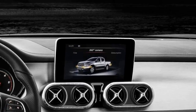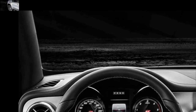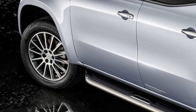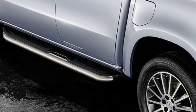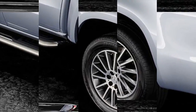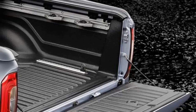Peak torque is available between 1400 and 3200 revolutions per minute. Mated as standard to the engine is a 7G-tronic plus automatic transmission. Mercedes claims that the gearbox operates with no interruption in tractive power during gear changes, including on uphill gradients. As the name of the model implies, the brand's 4MATIC permanent all-wheel drive system is standard.